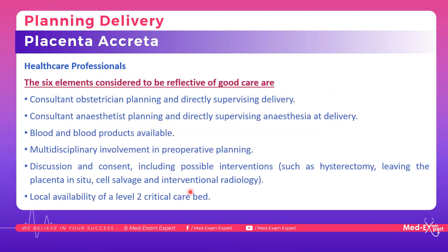So the six elements considered to be reflective of good care are consultant obstetrician planning and directly supervising the delivery, consultant anesthetist, blood and blood products available, multidisciplinary involvement in preoperative planning. So it should be there a multidisciplinary team discussing the plan of delivery before the caesarean section, discussion and consent, including all possible interventions, and the local availability of a level 2 critical care bed. So these six elements should be available to reflect a good care for cases of placenta accreta.